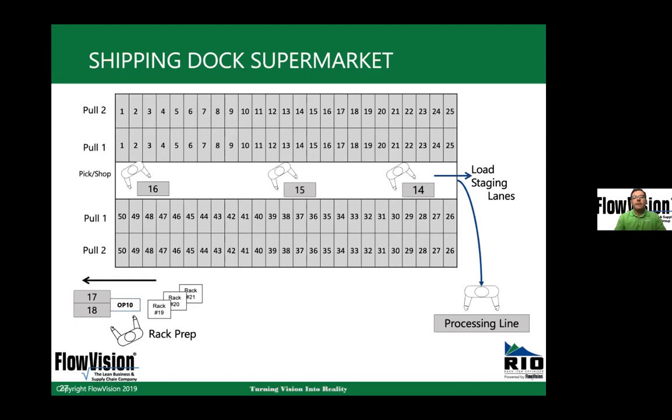How many racks do we have in the supermarket? It all depends on how many products or how many trucks you're shipping in a day, and we calculate how much space you're going to need. In the morning, once they fill up the supermarket, in the afternoon they'll start shopping it. As they're shopping this part of the supermarket, the afternoon pullers are filling up pull number 2. So when you go home at the end of the day, this pull is empty. They just roll the one from behind up, and then in the morning they'll start shopping right away. They'll start pulling again, and the supermarket stays full.